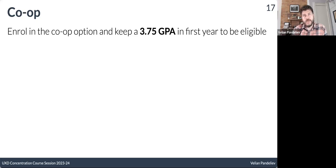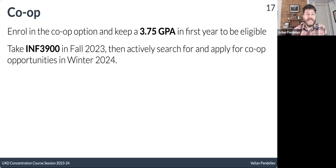Then one of those 2 slots in fall of 2023 will be taken up by a course called INF 3900. That course is called the Emerging Professional, and it is a course that you have to take before you can go on co-op. So everybody from every concentration takes 3900 in the fall before they go on co-op. So in the fall term, you'll be taking 1602, 2170, and 3900 if you are in co-op.